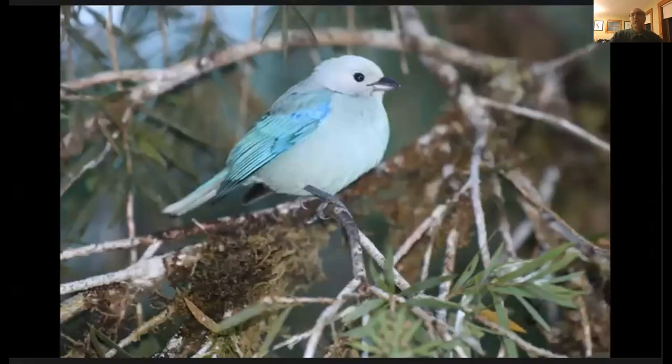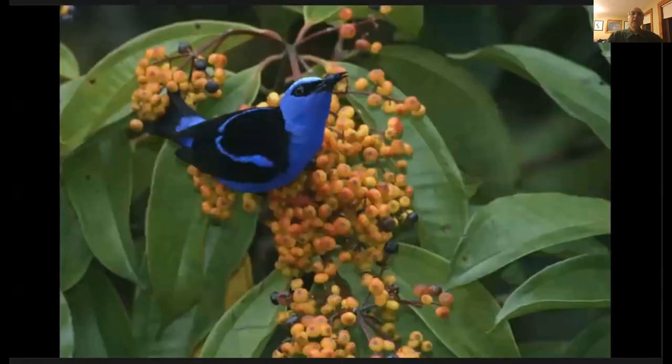This is the beautiful blue-gray tanager. Just an incredible color, nothing like any of the birds around here. This is a honeycreeper. This is the red-legged. You can just make out the legs here. Honeycreeper feeding on some berries.